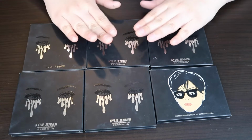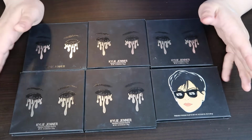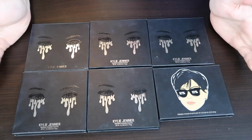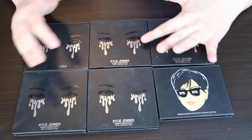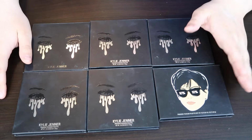No idea. They're not my favorite formulas. They're not my favorite palettes. Truthfully, I hardly ever reach for these. If I didn't do YouTube again, I'd probably get rid of them. I prefer a lot of other brands. To me, they're just kind of basic. They're not any type of highly reflective shimmer, anything like that.